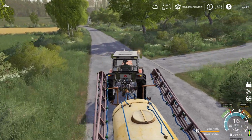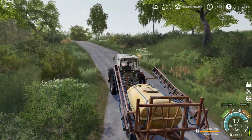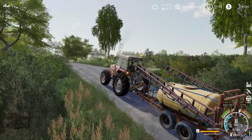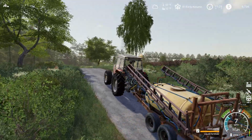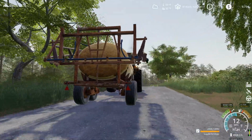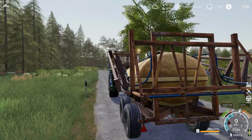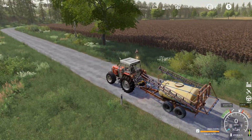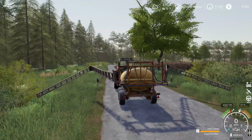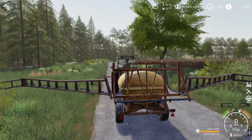I know where I live, half the trailers around here, nobody has lights on them. But like I said, this thing is heavy. 11.4 tons just going up this little hill right here. Woo! So she's kind of heavy. The suspension does work, which I thought was pretty cool. And while we're here, let's just try something real quick. Make sure this thing even unfolds. It does. No weird clipping issues.